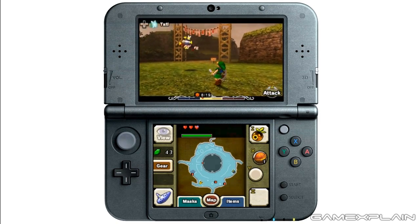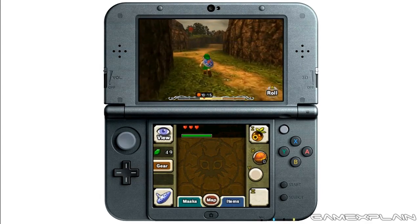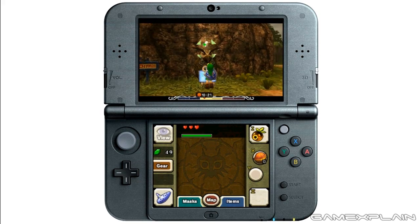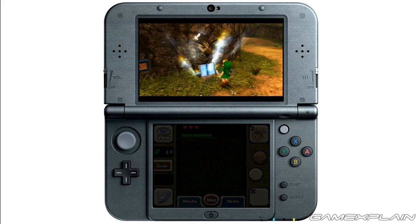It's a good feature, and that's something we've seen a lot in these new 3DS games, like Xenoblade Chronicles. The C-stick is used for camera control, which makes sense. The C-stick, that's what the C stands for. That's what a lot of games are using it for.